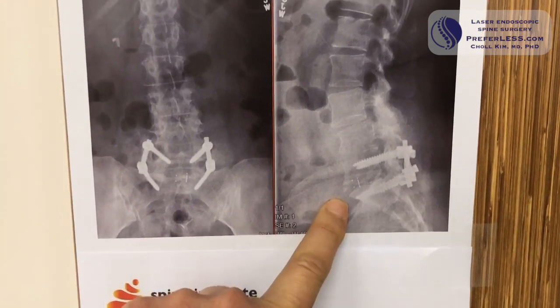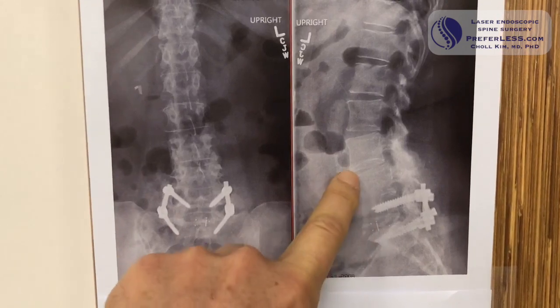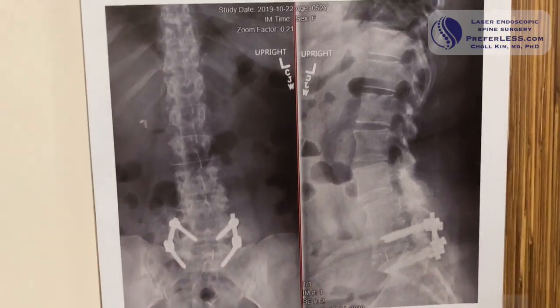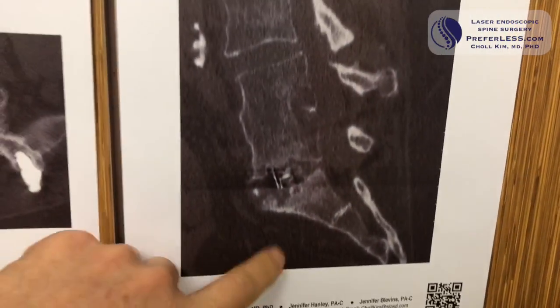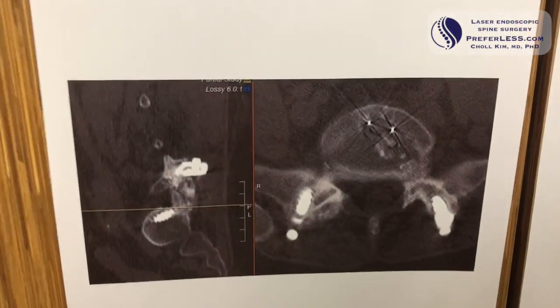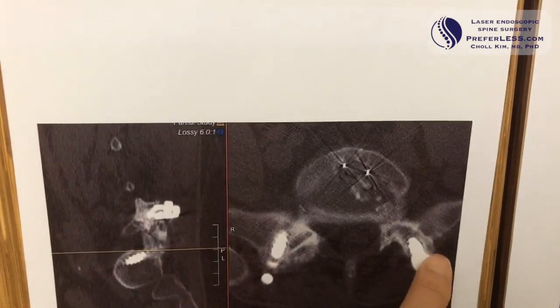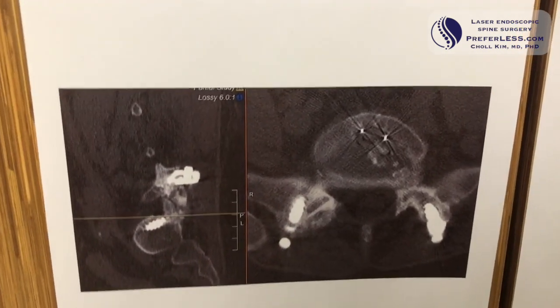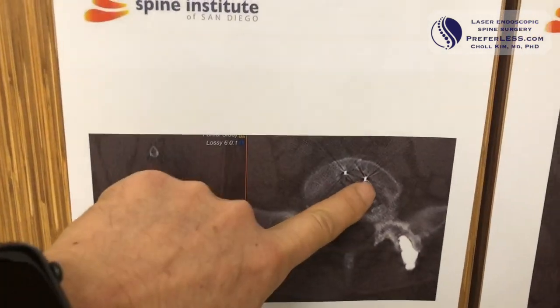Unfortunately, this did not heal, and she also now has adjacent level degeneration at the level above her fusions at 3-4. You can see on the CT scan that there's no fusion mass, there's vacuum phenomenon. The screws are broken at S1 right here, right where it enters the vertebral body, both of them I believe, but we'll find out. And there's an interbody graft there.